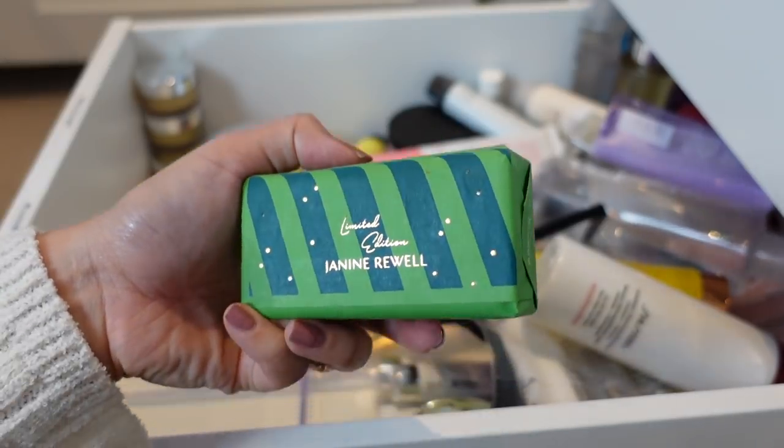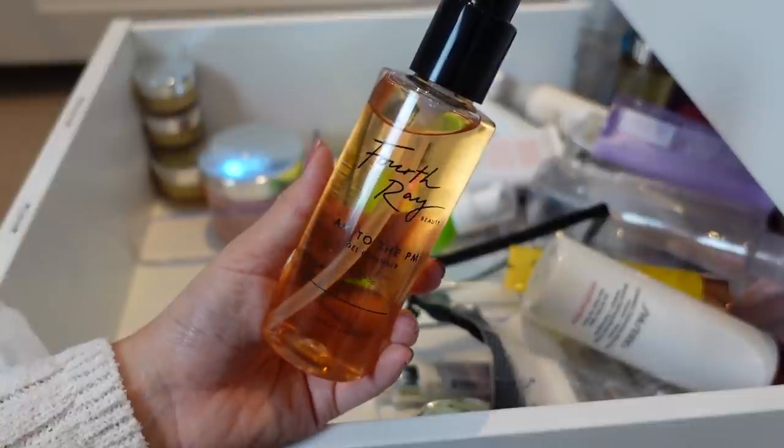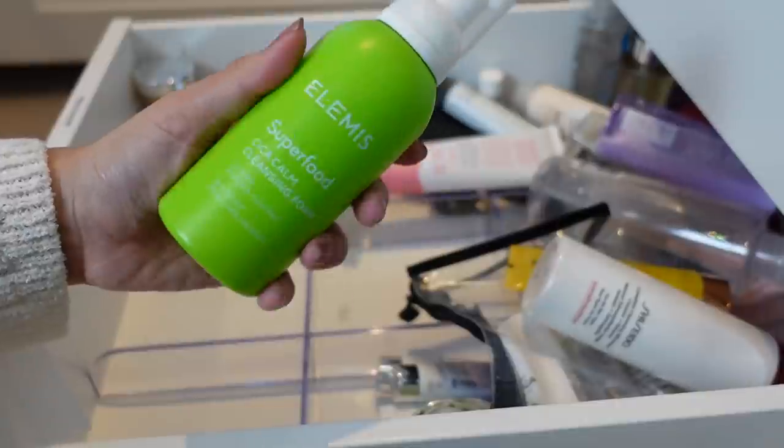This is the Kiehl's facial cleansing soap. Going to give this away, the 4-Fray AM to PM gel cleanser because I just don't use it. I think I've almost run out of this. I'm gonna try my best to finish it.